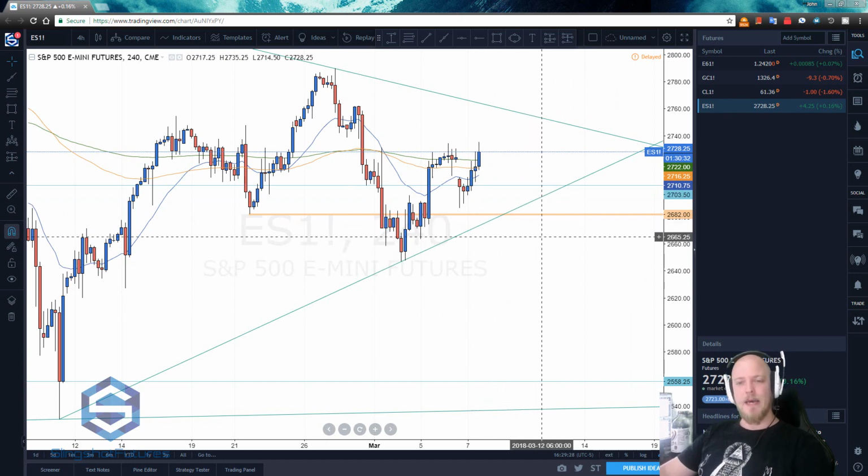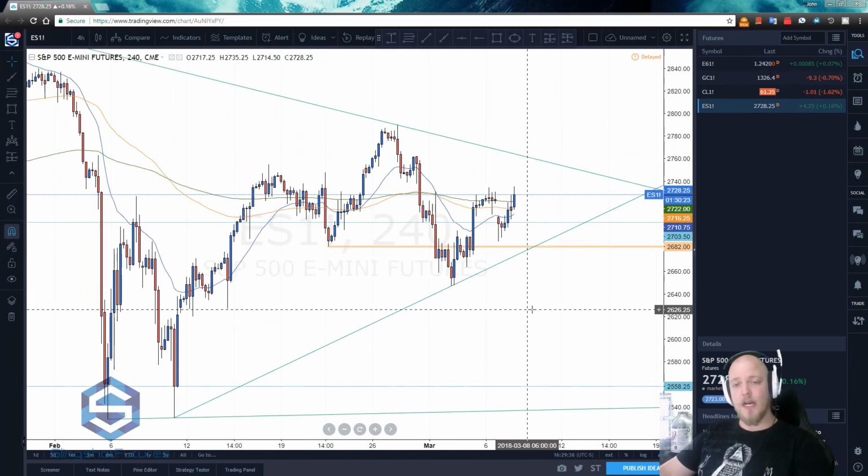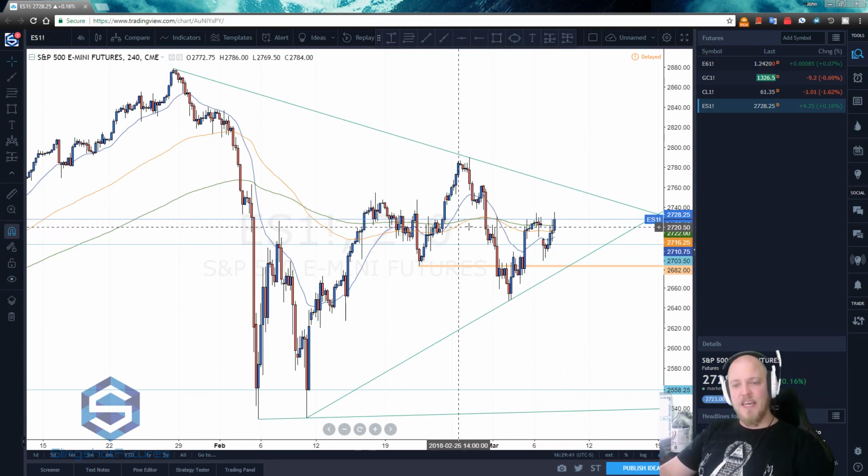So gaps require a little bit of discretion. But obviously, buyers did buy into that pretty aggressively and push the market back up. We did complete that gap fill, and you can see the amount of resistance that came off of that gap fill. They are able to close above it, though, so we're still stuck inside the same wedge. Nothing much has changed in that regard, but definitely something very interesting.